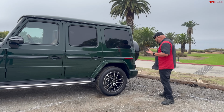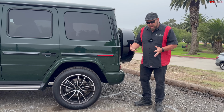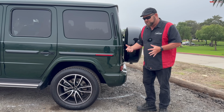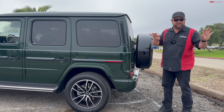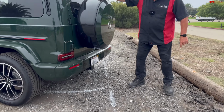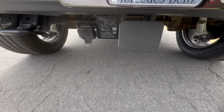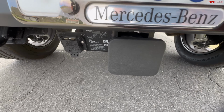Another thing that you should know is that it can actually tow. So if you're pulling a trailer full of shredded documents that you didn't want anybody to discover from the IRS, or let's say a horse trailer, okay. Then you can pull, look at that, there's an actual tow hitch, 7,000 pounds, which isn't too bad considering that this has a 6-cylinder engine.